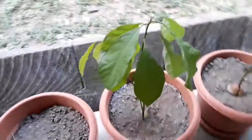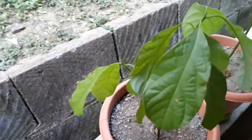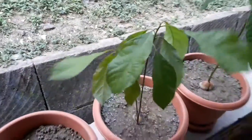And then this one is growing. It's just kind of limping along. This is the one that has the double. You know, it's doing its thing. I think it's getting too much sun. That's why these edges are getting a little crispy right here. So we'll have to maybe move that to the other side.